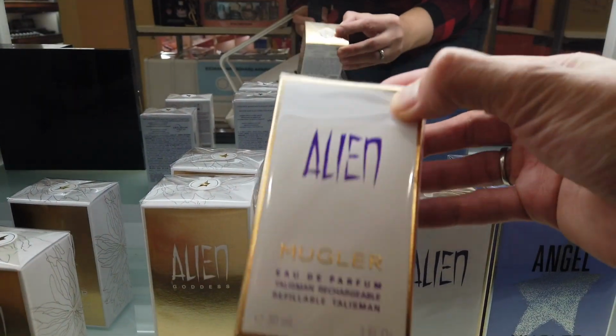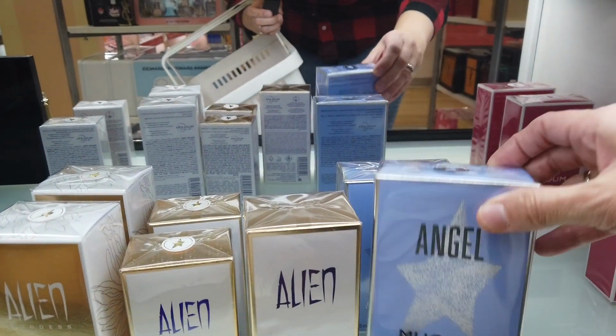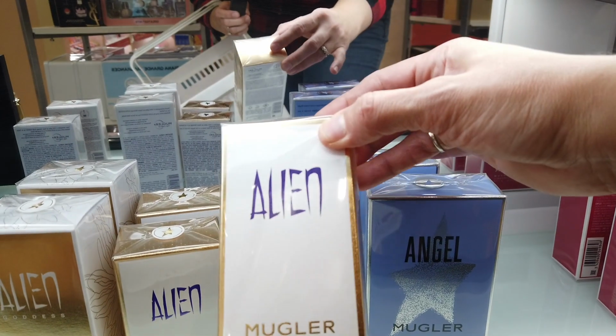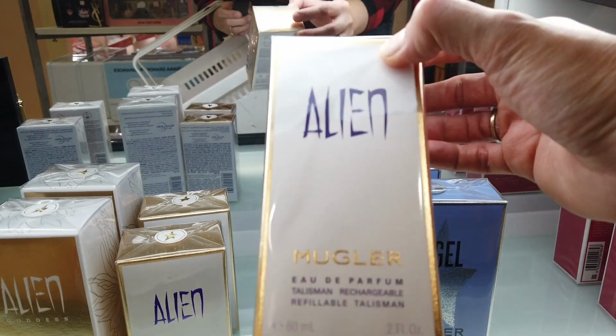When I spray this, people literally ask me, what are you wearing, all the time without fail. You guys might remember Angel. That's the signature one that Terry Mugler made way back in the day, but Alien is where it's at. It's very strong, it's very bold, so you have to be into that, but I love it.